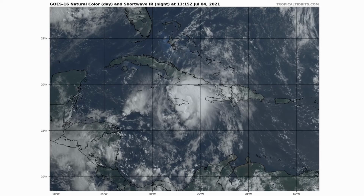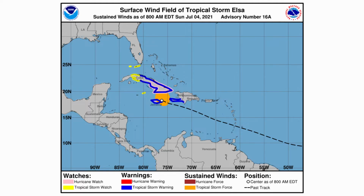It will have to pass over some higher terrain, which is located in southern Cuba, parts of Jamaica, and also parts of southern Haiti as well. So we are going to be dealing with a few areas of mountainous terrain, and these three areas could definitely help break apart a small storm like Tropical Storm Elsa.